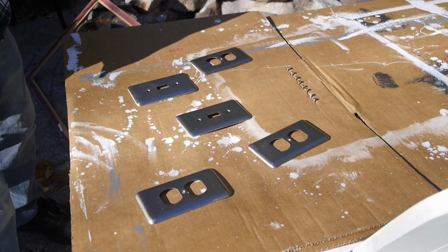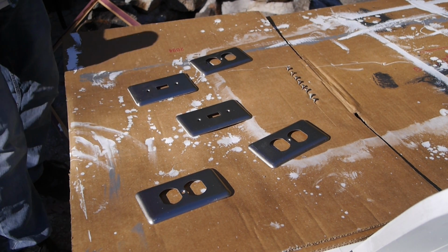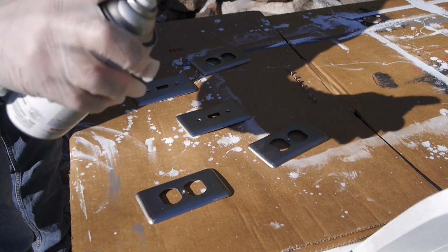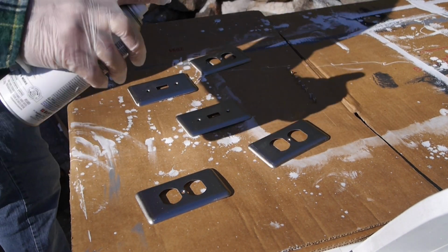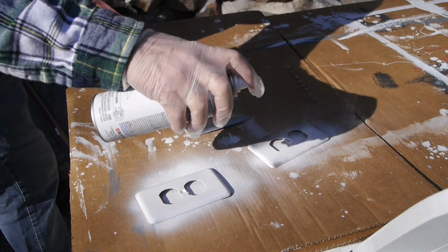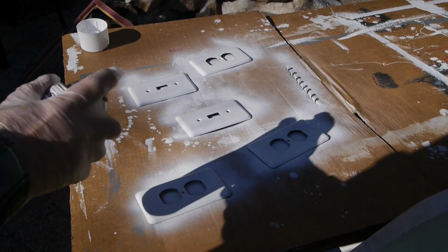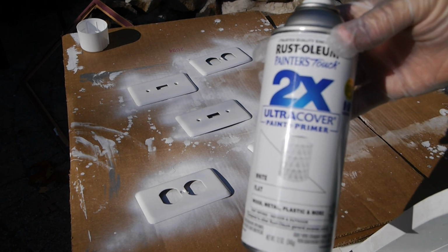So we had these nice metallic outlet covers and switch plates in that guest room, but we're going to paint them white. Give them all a light sanding so that this paint should adhere a little better. I learned that a pair of vinyl gloves really helps keep the paint off your index finger when you're spray painting. However, I've also learned that if you don't have vinyl gloves, WD-40 takes the paint right off, as long as you get it early enough. So I'm going to do a couple of light coats on these, two or three. Don't want to put it on too heavy. And I'm using the Rust-Oleum.